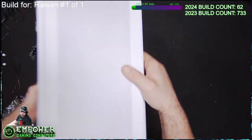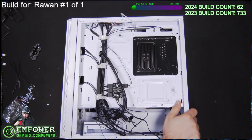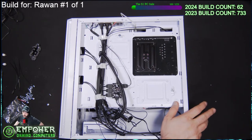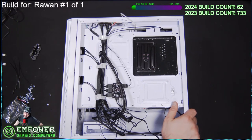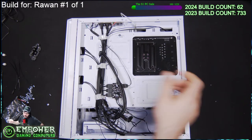4070, yes. With a 3090 or a 3900 and a 4070, yes, that would be a great system. Although the 3900 is getting a little old now, so depending on what price you're getting that for, it sounds like it's going to be a used system with the Ryzen 9 3900 Pro. That would be AM4 paired with a 4070. Not bad, but I would try to get it on a newer platform if you can.